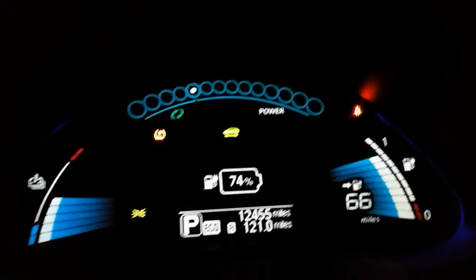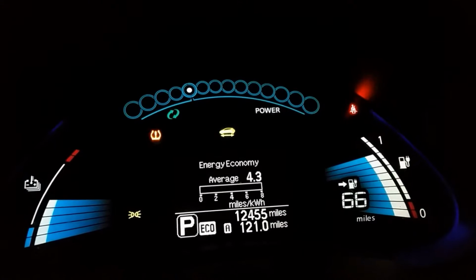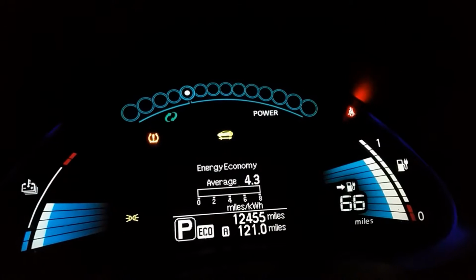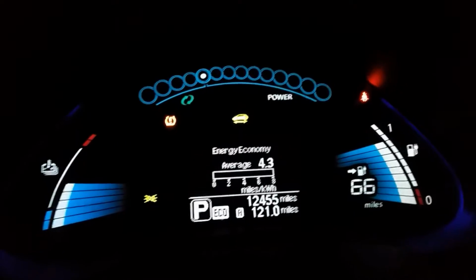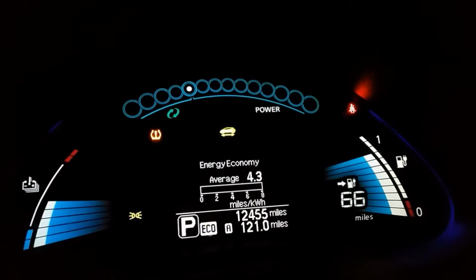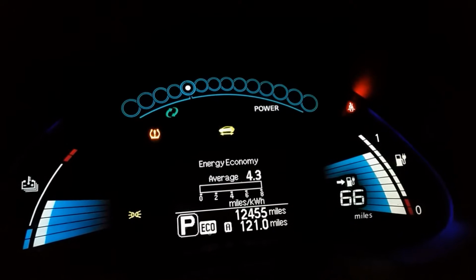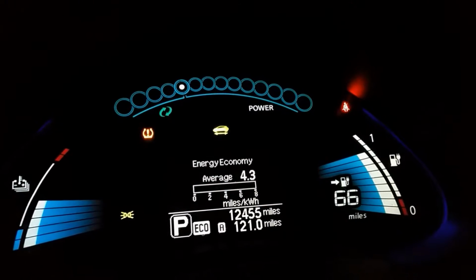For the week, now I'm done with work for the week, so 4.3 miles per kilowatt hour. That's not very good. I'm not very happy with that number, but again, it's cold. It's 40 degrees. It's been a pretty cold week overall, so I guess if I can get over 4, I'm happy, but all summer I got right at 5, so just preparing for winter now. Got to get that in my head. I'm not going to get that 5 anymore.